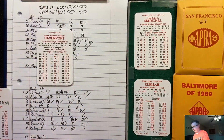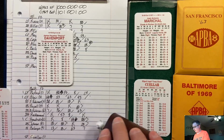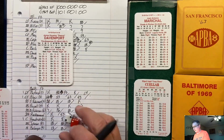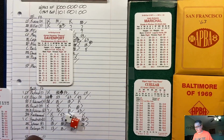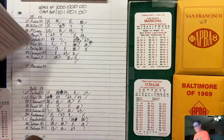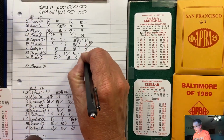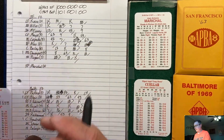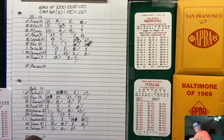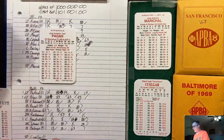Down to their last out, here's Davenport. 22's a 7 on a 20. Single, runner scores. So they get on the board. Unearned run, but the Giants are on the board.